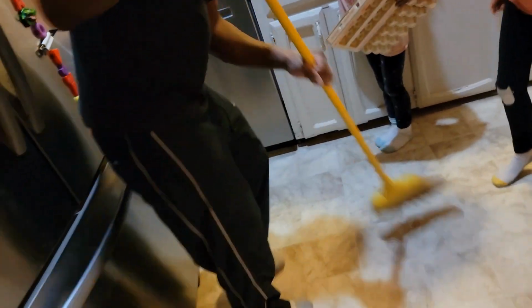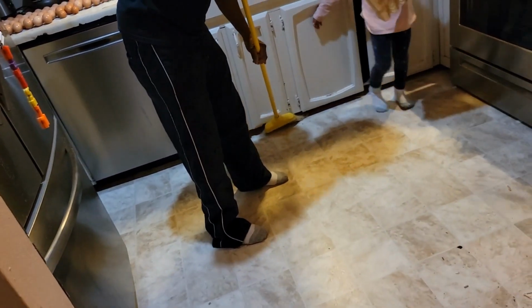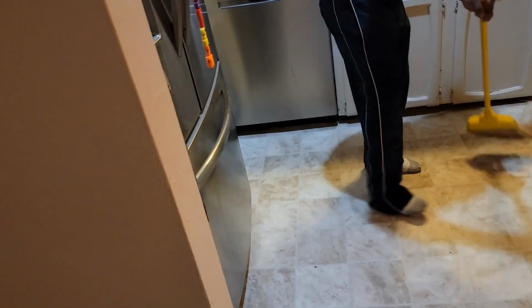Let Daddy finish the cleaning here. So where is the high chair? Get the high chair. Everything is right there. It's okay. Called cleaning the kitchen floor. Oh, let Daddy finish the cleaning.